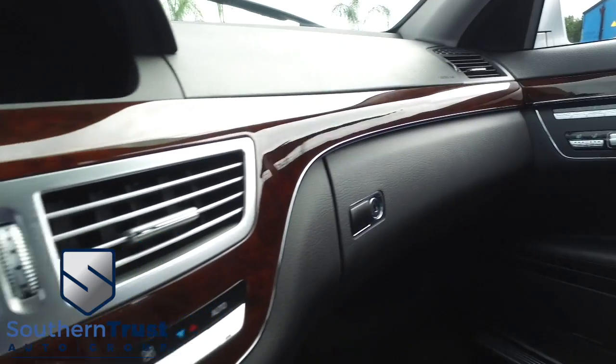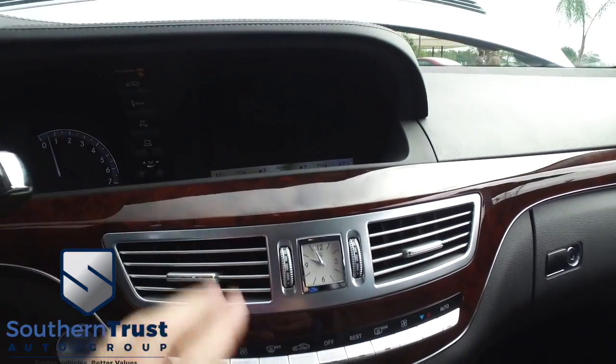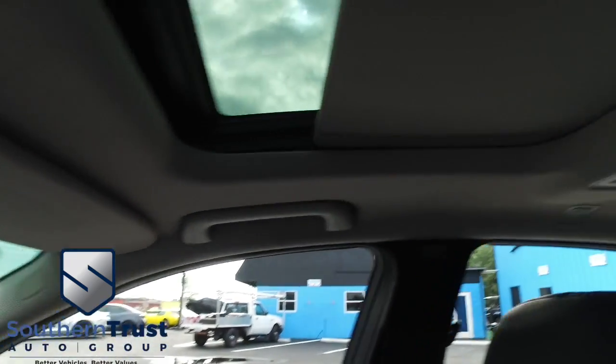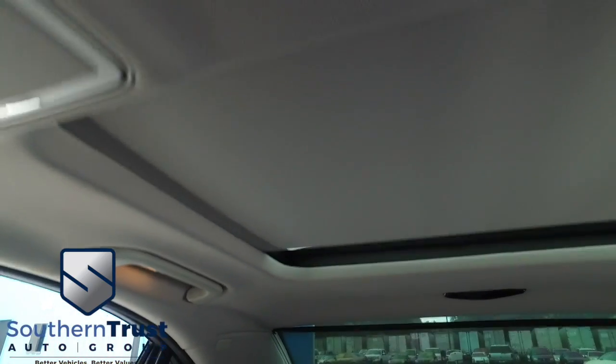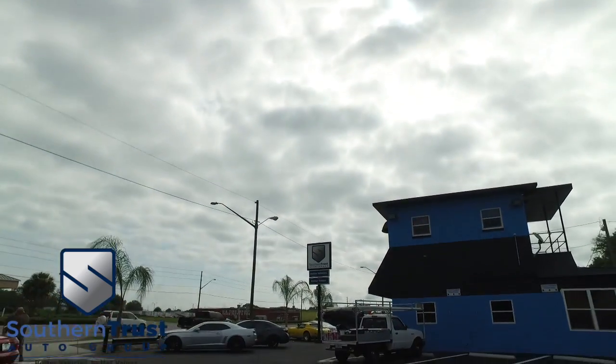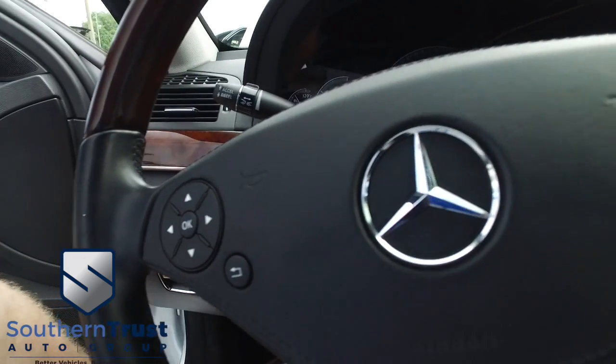Guys, let's get your beautiful wood grain. You got your super cold AC blowing out Arctic air. Whoa, I'm gonna turn that off before I get frostbite. Here's your push to start ignition. Guys, you got this beautiful panoramic sliding moonroof. Absolutely amazing. Guys, look at that right there, front and back. Who's ready to check out the bright lights of the big city, that beautiful country sky? Congratulations. You got a power sliding moonroof. Somebody ring the bell. Guys, you got that multifunctional steering wheel, cruise control.